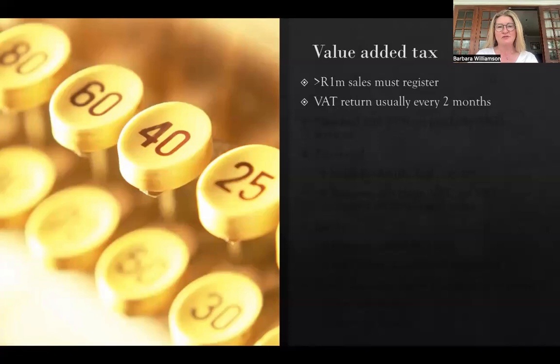If a business is VAT registered, it needs to submit a VAT return every 2 months. It might be on a cycle of January, February, then March and April, or it could be February and March, then April and May, etc., just depending on how or when the business registered.